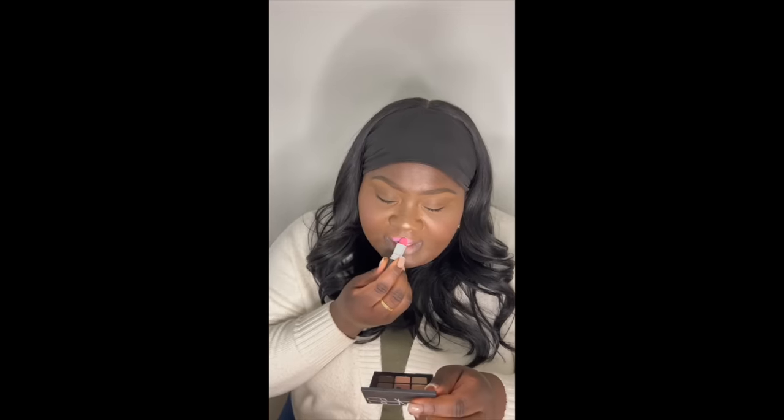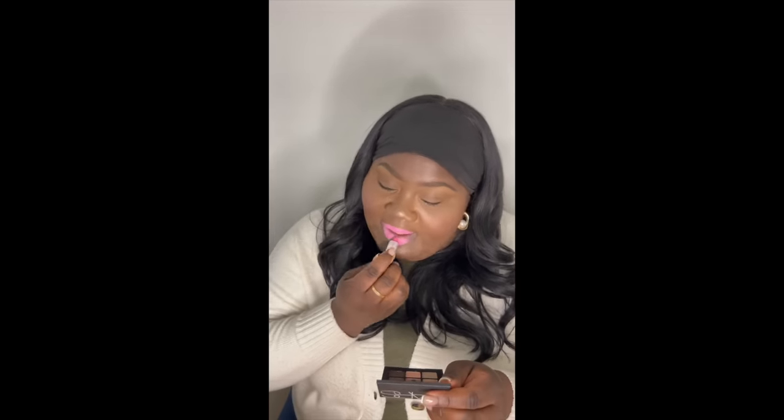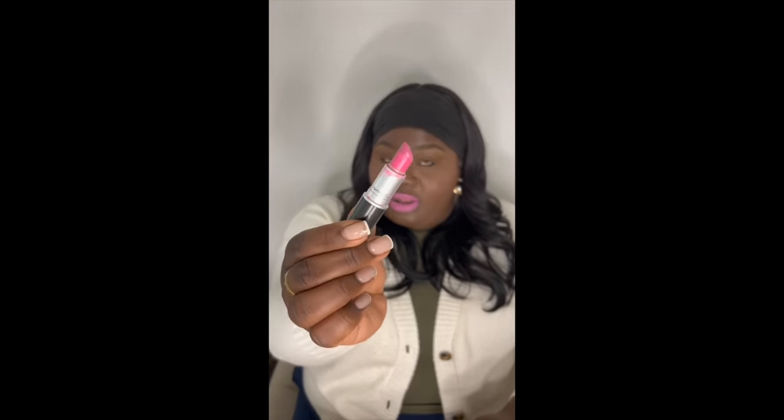This is Pink Nouveau, or Nouveau. Pink Nouveau is bright. No way. I mean, maybe with a liner? And y'all, I used to wear this because, like, she's almost gone. With a liner, maybe. And moving on.